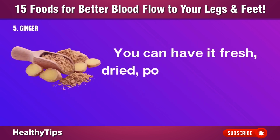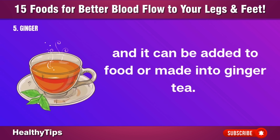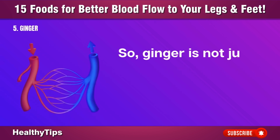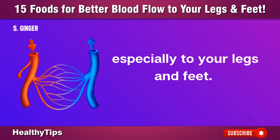You can have it fresh, dried, powdered, as juice or oil, and it can be added to food or made into ginger tea. So ginger is not just tasty but also great for blood circulation, especially to your legs and feet.